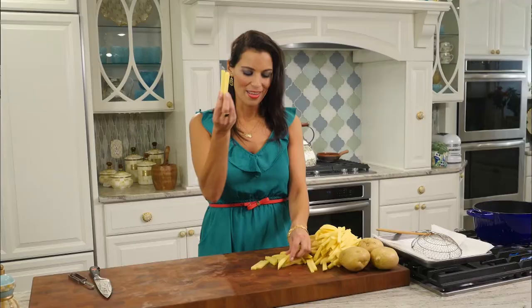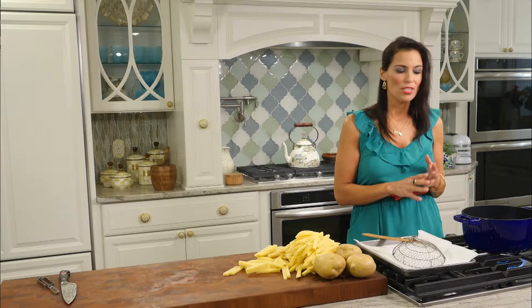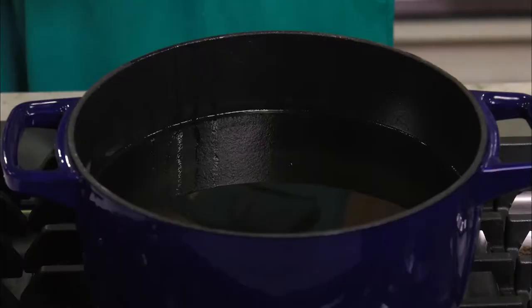And in the meantime, we have our oil that is nice and hot. I'm using vegetable oil today, but you can use canola oil or any sort of oil that you would like, just kind of staying away from the olive oil, of course. And by now, it should be nice and hot.